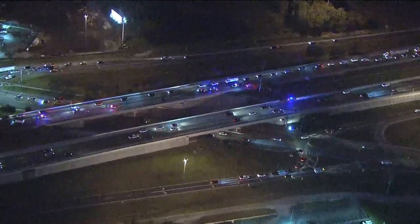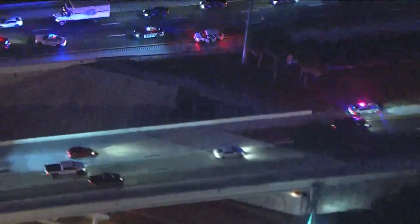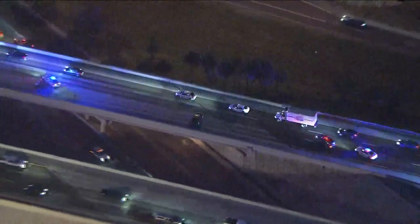This accident is eastbound. Traffic is backed up eastbound. It is also backed up westbound due to onlooker delay. That's what we'll call it. People just rubbernecking looking over. And here we're going to come back around. I'm going to show you the westbound backup.